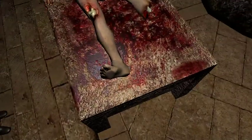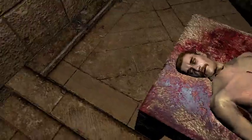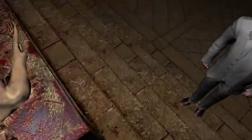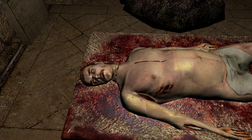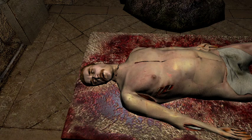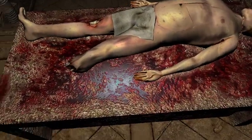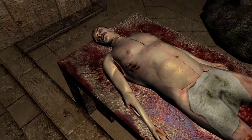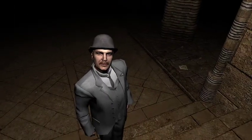Okay, we're gonna observe his feetsies. And lack thereof feetsies. About his head? What about the fact that his chest is ripped open? We don't want to look at that? Okay, I don't know. What else do we need, Watson? I don't know what else we need.